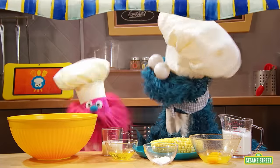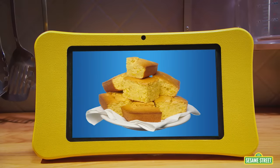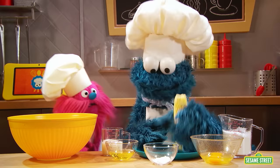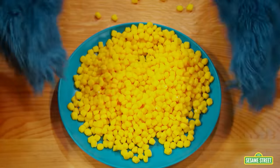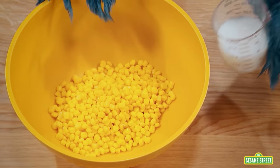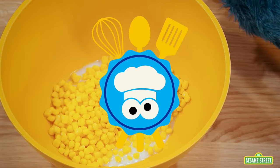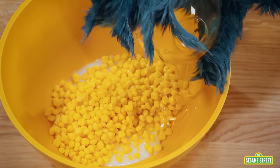Now we have everything we need to make the cornbread. Let's check the recipe. Okay, first take the corn kernels off of the cob. Okay, off of the cob. Okay, put the corn in the bowl. Good work. Now, pour in half a cup of skim milk. Okay. And a quarter cup of melted butter. Okay, this melted butter right here.